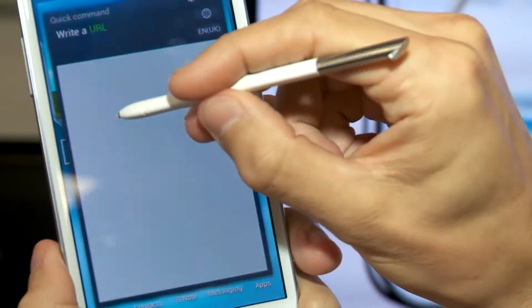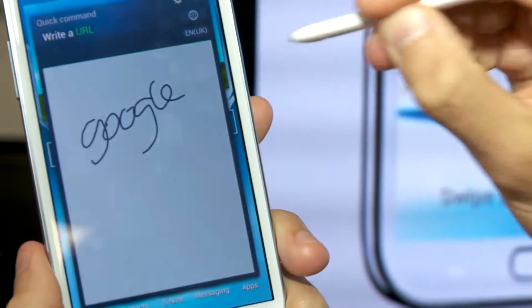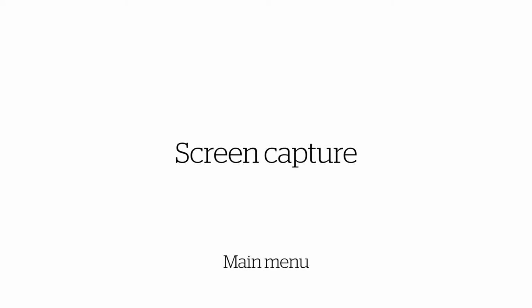So I've drawn the internet. I'm just going to write Google. If it can recognise my handwriting, we'll go to the Google page. And there we go. The button on the S Pen can also be used for the new Easy Clip feature.